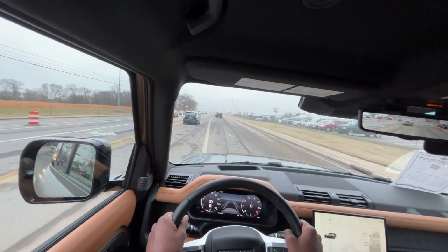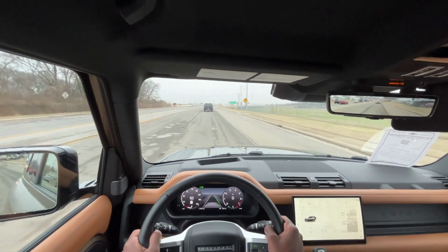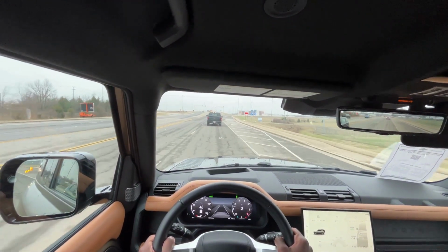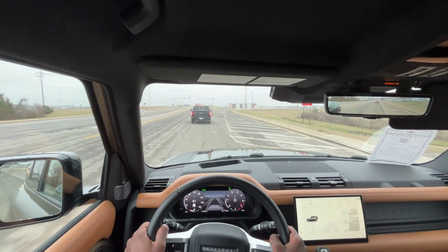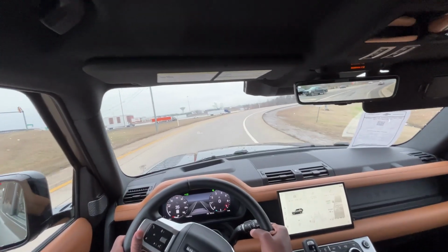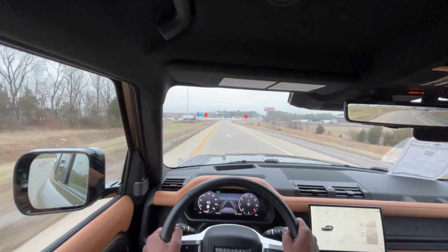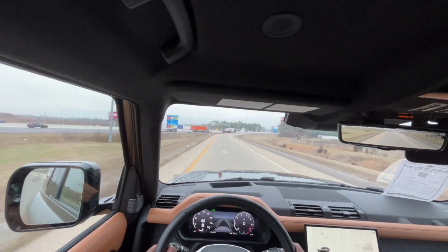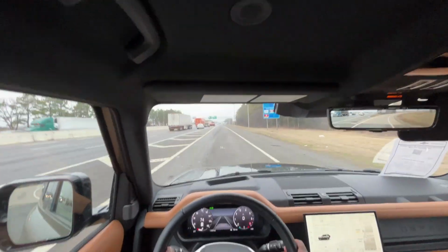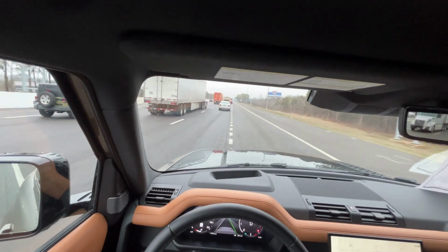Give it a little throttle here. Yeah, really good pull from that turbo six. And I'm gonna put my foot in it just a tad. Getting on the interstate here. Very good acceleration. And I'm going to put the cruise on now.